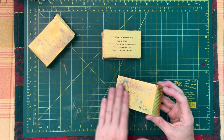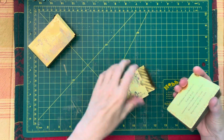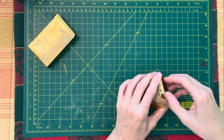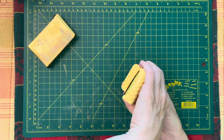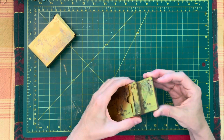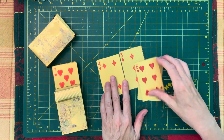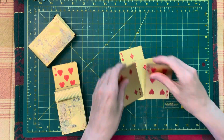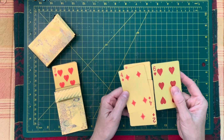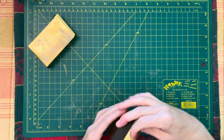It's really cool that there's gold foil, but I'm here to tell you, gold foil and cameras, yeah, not so much. So anyways, I have gold foil cards. And let's have a look at the actual cards again. They're really quite pretty and interesting. The look of it is so wild. Anyways, there we are. So that was my first fun thing.